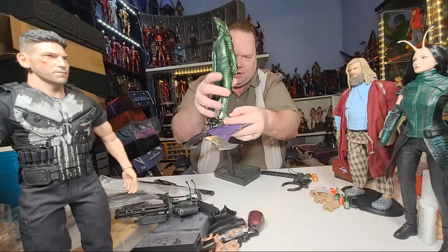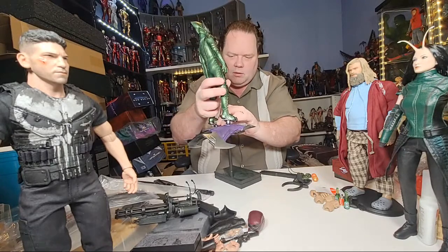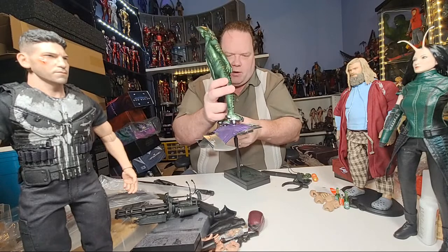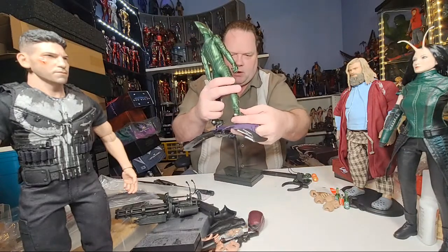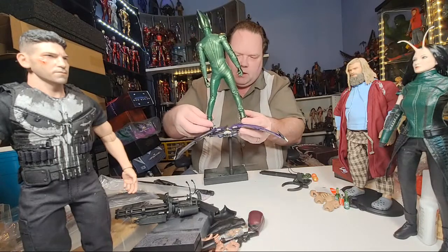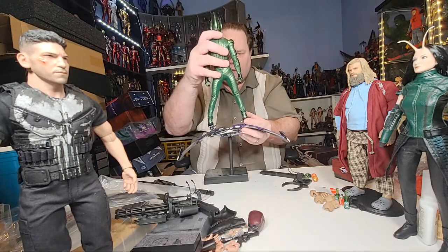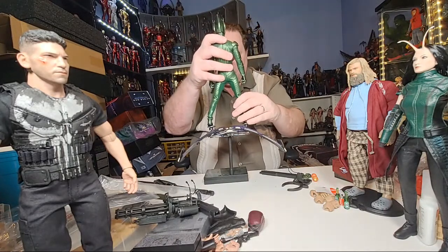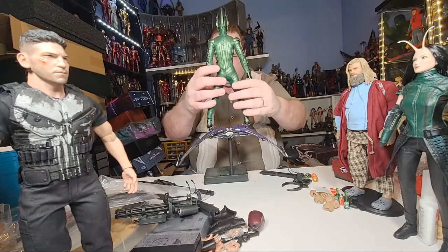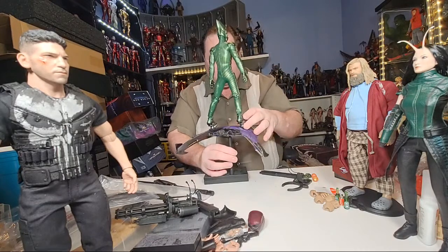And I can guarantee you, Hot Toys won't be making one of these for us. You know, they'll build themselves a TIE Fighter, the Millennium Falcon, but we'll never see this. We'll never see the Vulture from Hot Toys. We'll never see the Rhino. Remember him? You gotta remember him, do you? Hot Toys teased us with that.